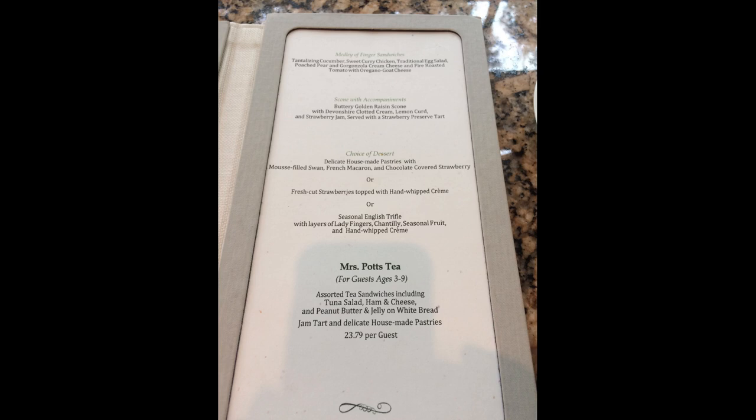We have delicate house-made pastries, which include a mousse-filled swan, a French macaron, and a chocolate-covered strawberry. Sure, so the mousse inside the swan is chocolate, and we have a variety of macarons, including vanilla, chocolate, and pistachio. And you will get two of those. We also have our fresh-cut strawberries, which is topped with a hand-whipped cream. It's very smooth, silky, it's really good. And last but not least, we have our seasonal English trifle, which has layers of ladyfingers, chantilly, our seasonal fruits, which today is raspberry, and our hand-whipped cream.